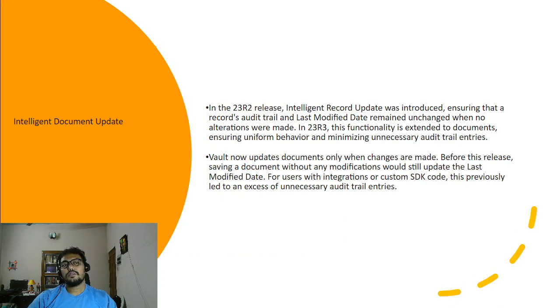Now going to the next feature, which is intelligent document update. In 23R3 this functionality ensures uniform behavior and minimizes unnecessary audit entries. Vault now updates a document only when changes are made. Before this release, saving a document without any modification would still update the last modified date, so for that reason unnecessary data was captured, which is not needed. So it's good for the data cleanup process, and for users with integration or custom SDK code, the previously written excess or unnecessary audit entries. That's a good feature.